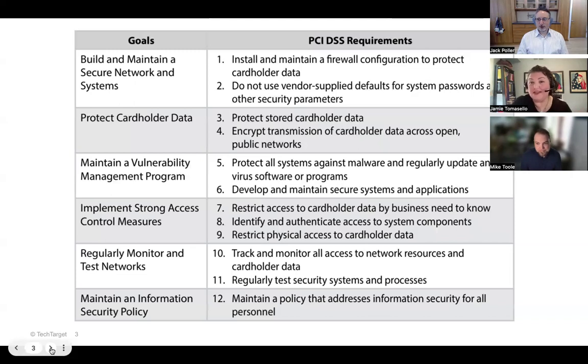Also, I think one of the things to keep in mind as well, Jack, for PCI compliance in particular, is that it's highly scoped, right? It's really going to be scoped around your cardholder data environment and how these controls are applied. Oftentimes folks will look at this particular prescriptive framework and go, oh my gosh, I can't do all of this right now because of our size.